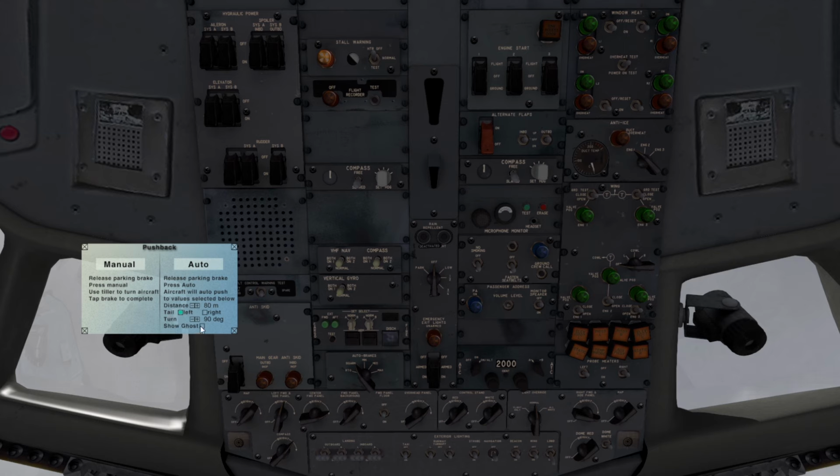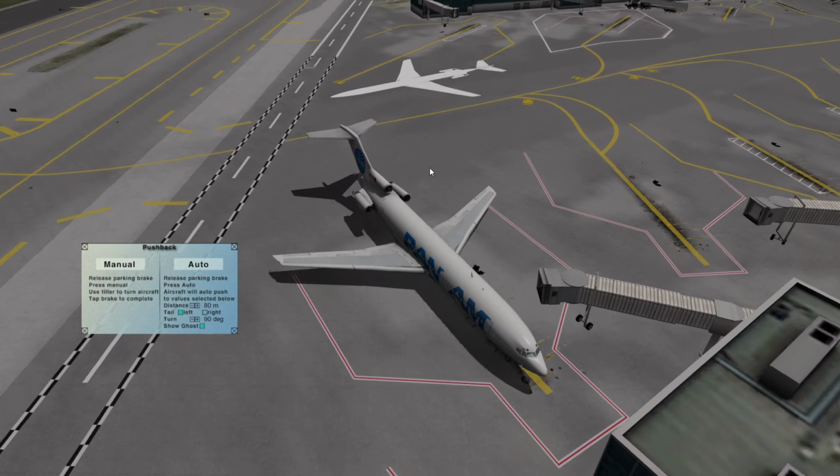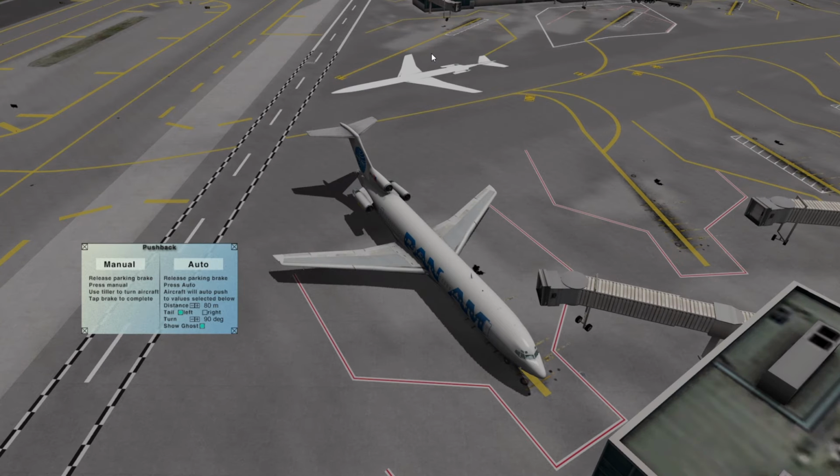We'd say, well, what the hell does any of that mean? But we can pop to the outside of the plane, push the show ghost button right here, and it's actually going to give us a ghost showing where we're going to push this plane back to. So what we want to do is aim for as close to that taxi line as we possibly can.